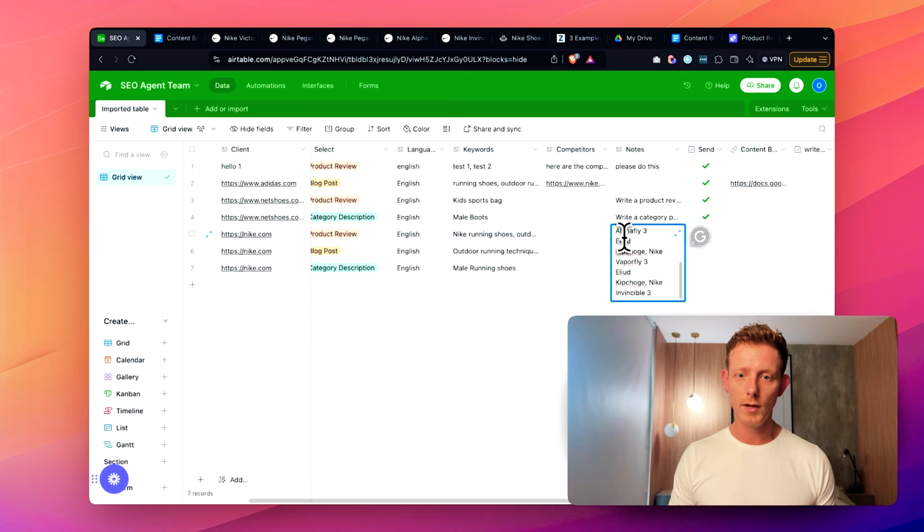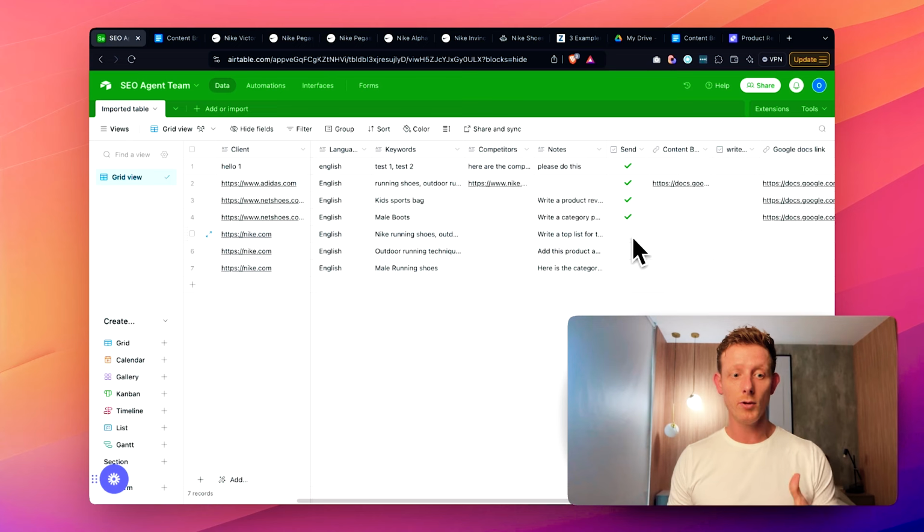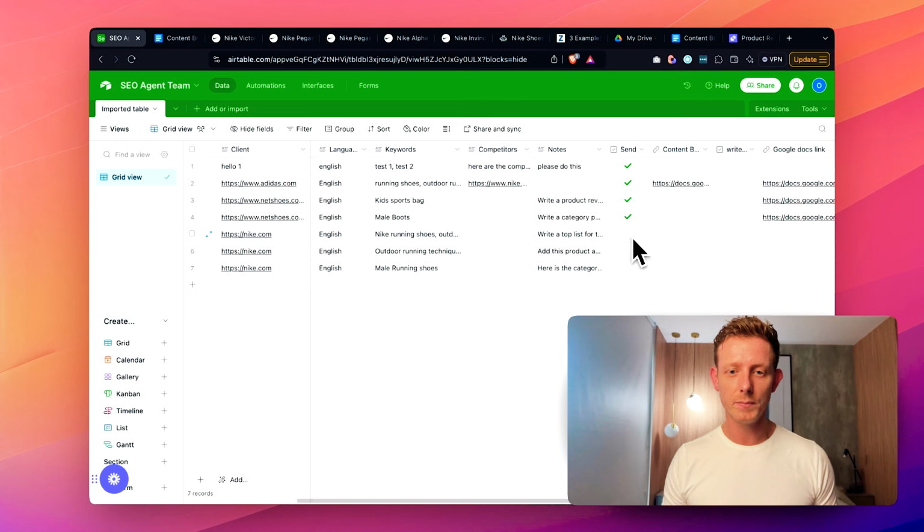For example, this one I have, write a top list for these 5 shoes, right? So I put in the shoes they have to write the product reviews about, right? And then basically from there, they can trigger it, right? So I can trigger it right now, because it will take a little bit before this is actually created and posted onto the client's website. And I'll give you a breakdown of the system in the meantime.